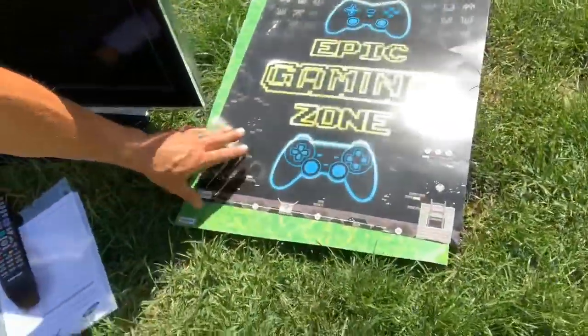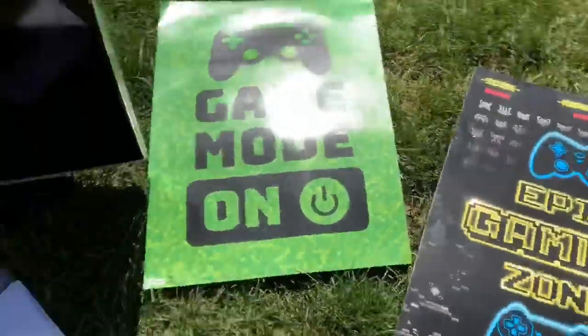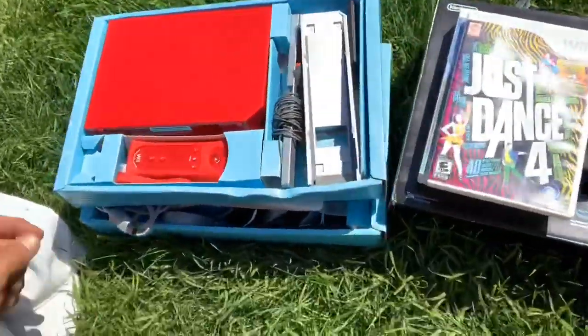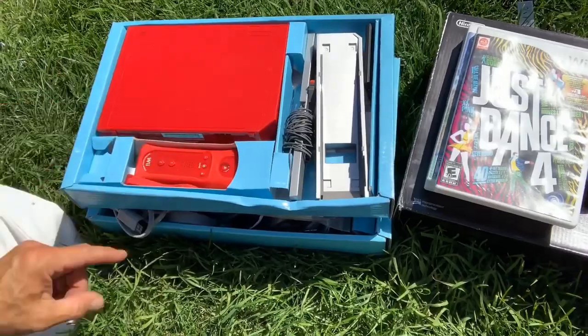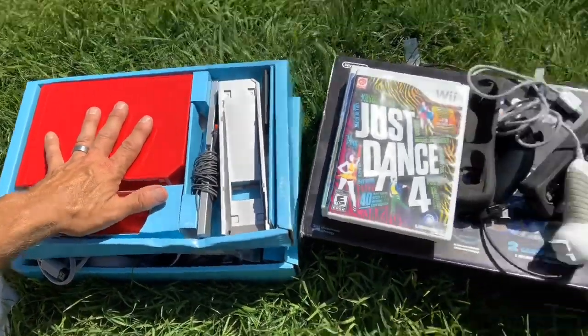A couple more freebies, free posters. I don't know what they're from, but I'll take them all day long for free. This was kind of surprising. It wasn't much of a video game day out there, but literally back-to-back sales. I went to this sale, no box. Lady was asking $25. She took 20, so basically $15 American for the red version of the Wii. Everything is in there, just no box. So we should get 50 for that, no problem.